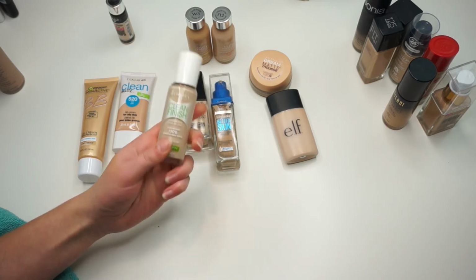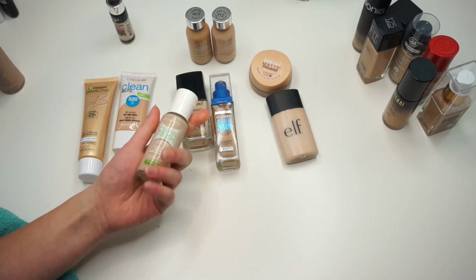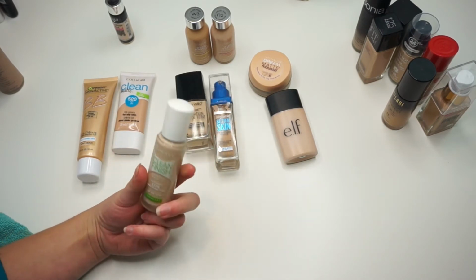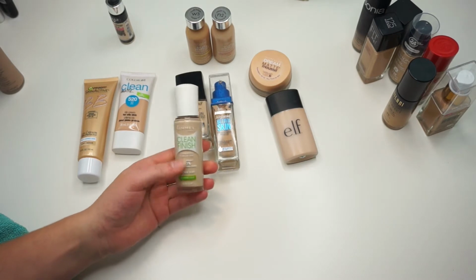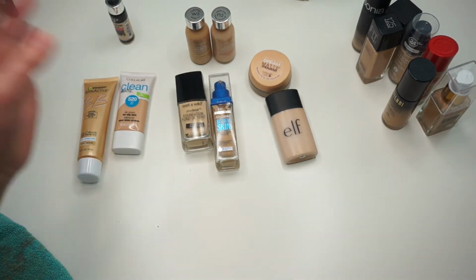I want to try it and put it to the test again to see what I think about it, but I never use it. Like ever. And it's too light, that's why I don't try it right now. I have other ones that I like better. So I might as well just get rid of it. Why keep it?